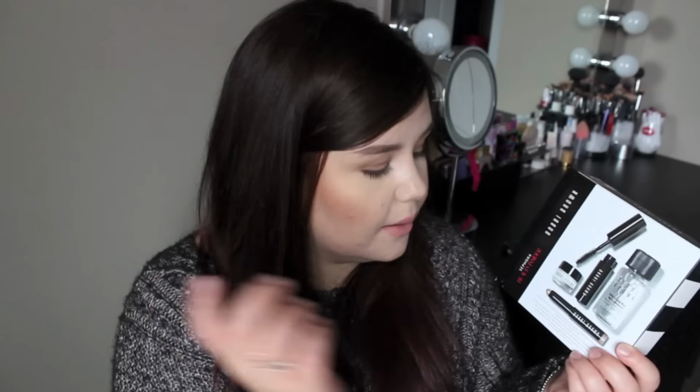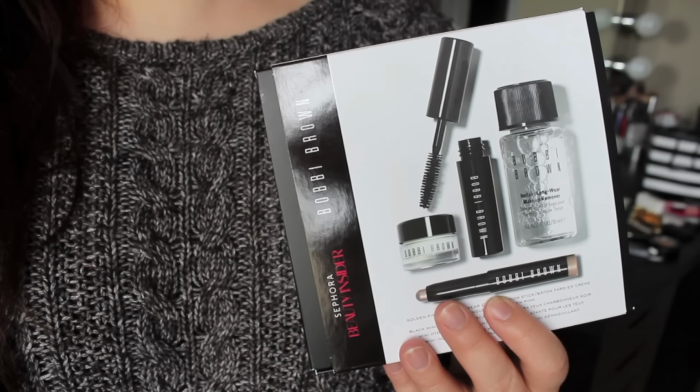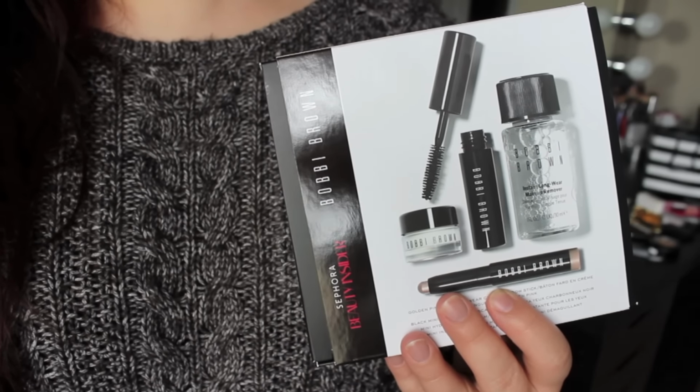And then lastly from Sephora, I just got a 500 point perk. It's from Bobbi Brown, and last I saw they do still have it available. You get their eye cream, which I've been dying to try because it's supposed to be amazing for wearing under makeup. You get their mascara, you get their Instant Long-Wear Makeup Remover, which is a dual phase makeup remover, which is nice because I'm almost out of my little Lancome Bi-Facil. And then you also get one of their cream shadow sticks, in Golden Pink, which is a really pretty rose gold. So of course, right up my alley. You guys know I'm all about the rose gold cream shadows.